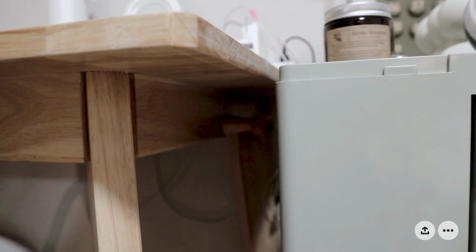So, ito yung hook niya. Dito ko siya nilalagay kapag hindi ko siya ginagamit. Ayan. So, hindi ko na kailangan bumili ng separate na headphone stand. So, ayan lang siya. Very easy.